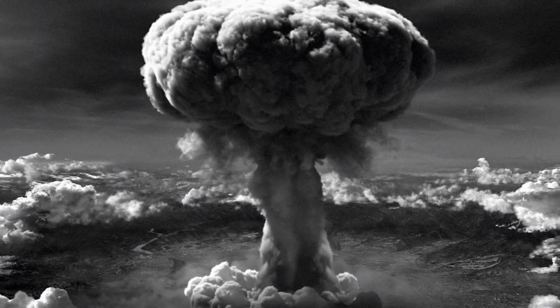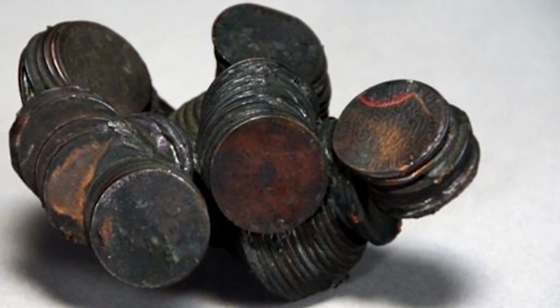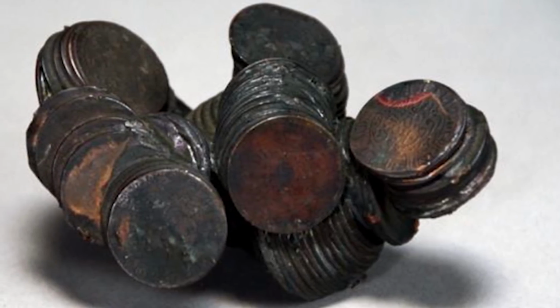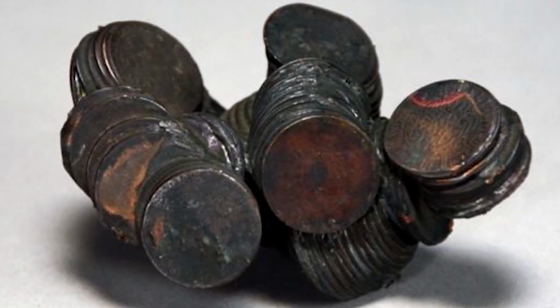Now these coins were exposed to the blast and now they're warped and they're darkened. They look medieval almost. That's how much damage that the bomb did. These coins were eventually passed down and given to an anonymous donor, and if you want to see them in person, they too remain at that same museum.